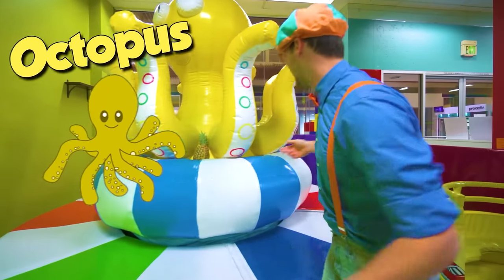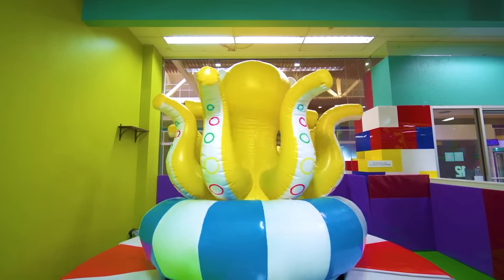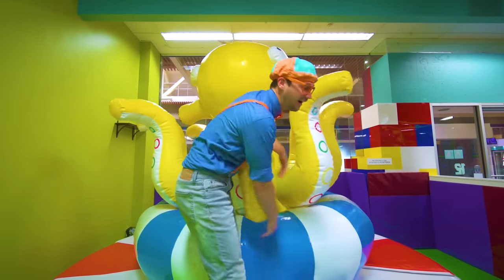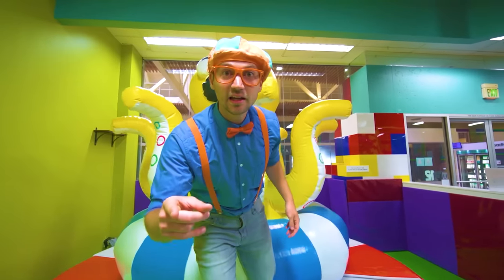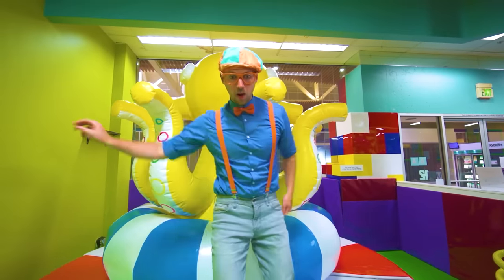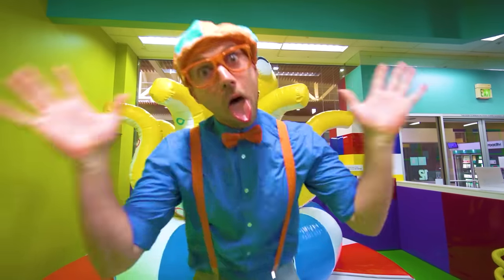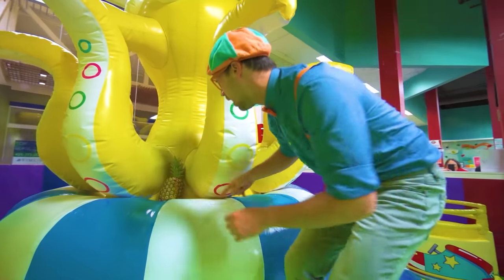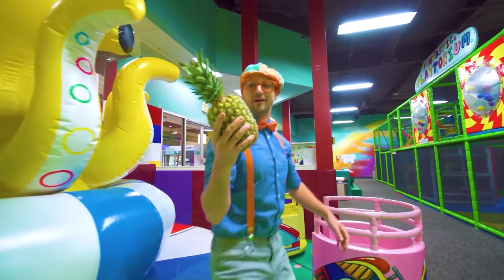Oh, an octopus ride! That was so much fun riding on the octopus! Will you act like an octopus with me? Do you see what I see? Look! Whoa! It's another fruit!